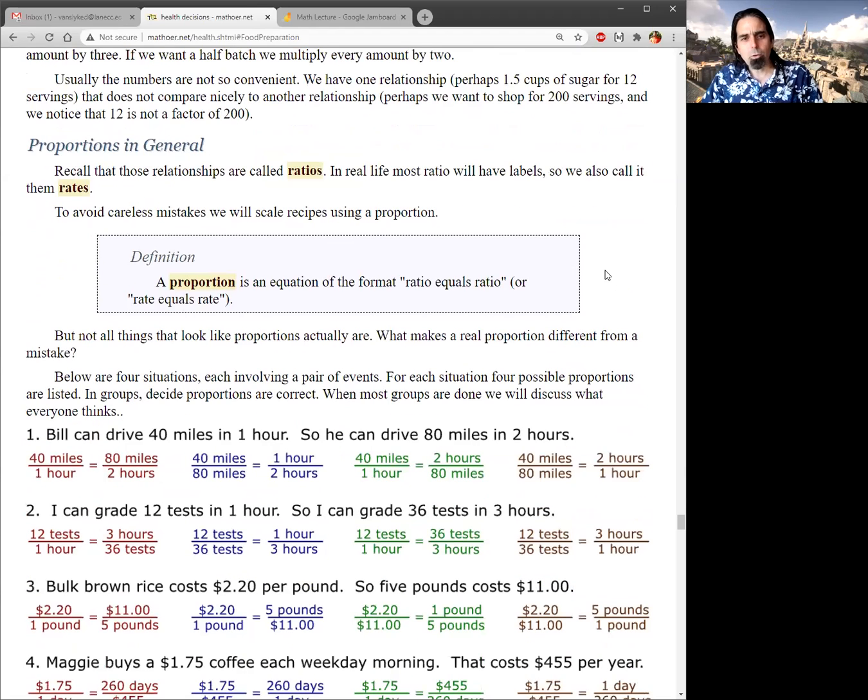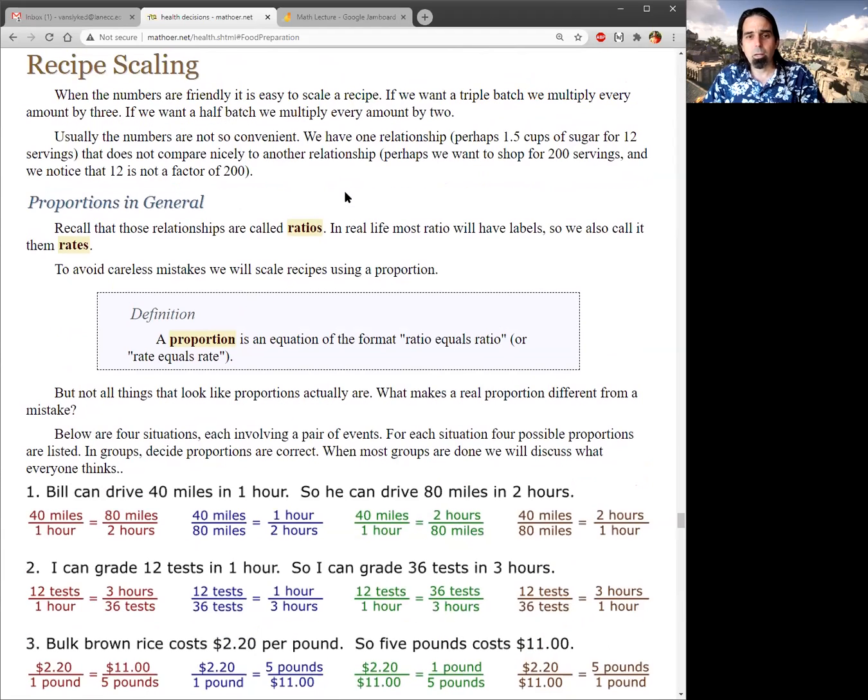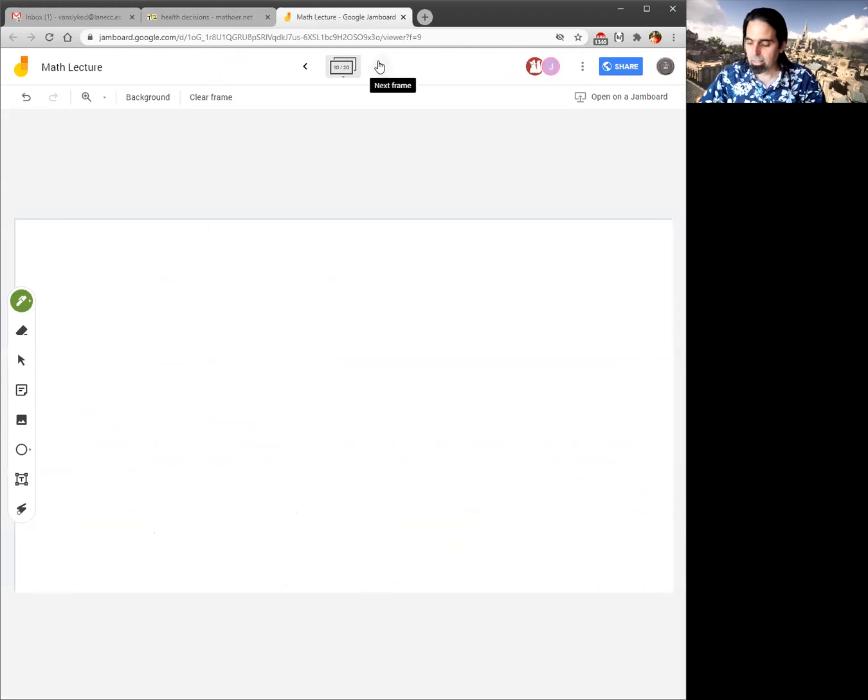We're going to do more review. A ratio is when we are comparing things, like how much sugar per serving. And a proportion is the equation that has ratio equals ratio. And we see these all the time in real life. Let me just give you a quick example.